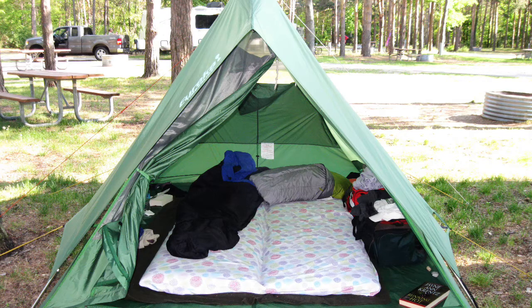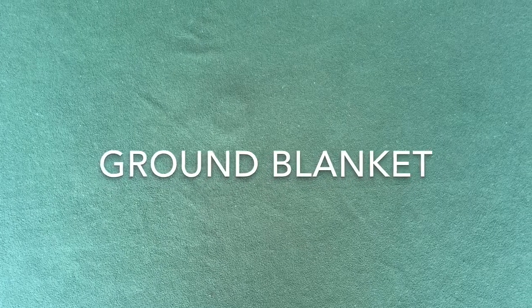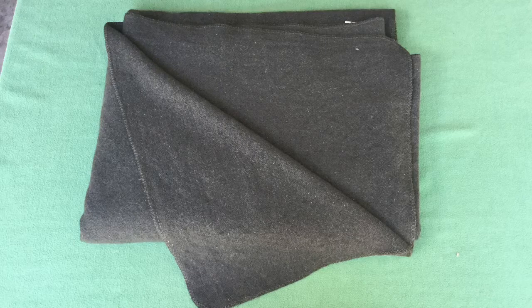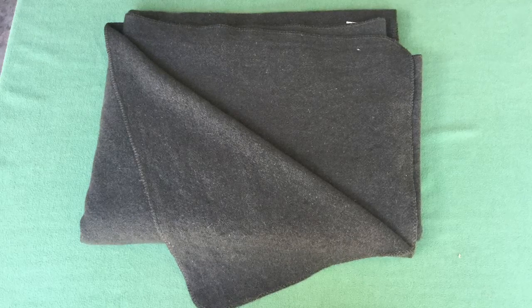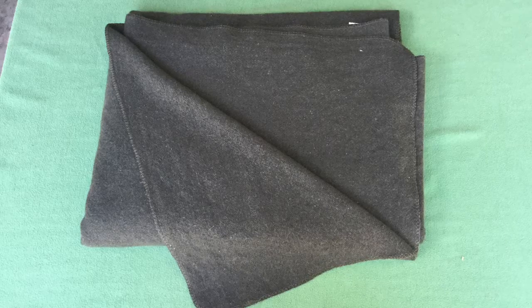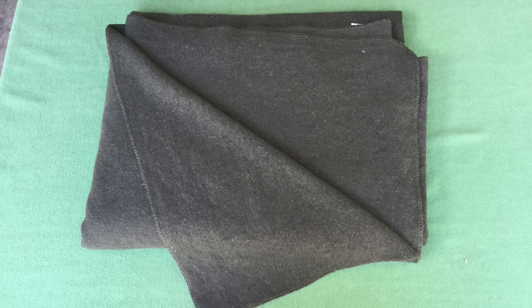To support my arguments, let me describe our strategies for making a comfortable bed. The first bedding item to pack when traveling by car is a ground blanket. After setting up the tent, spread the blanket on the floor to provide a little cushion, absorb moisture, and prevent conductive heat loss caused by sleeping on the cold ground.